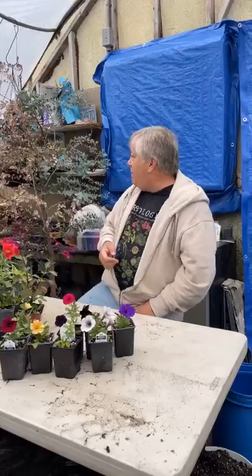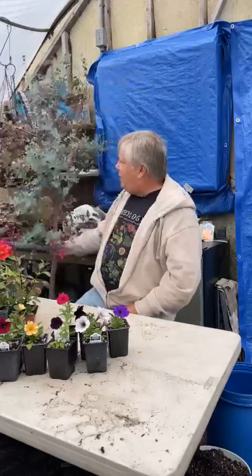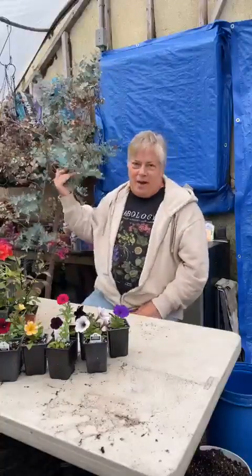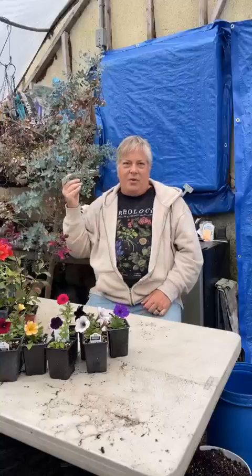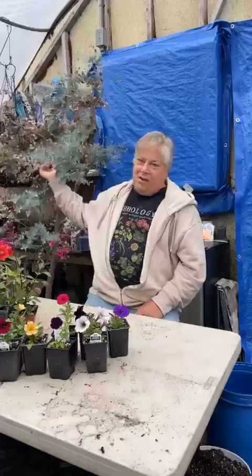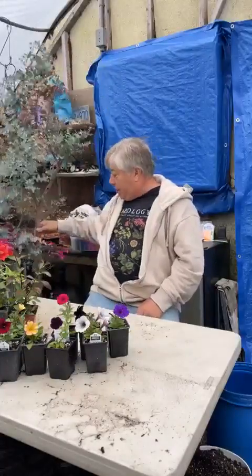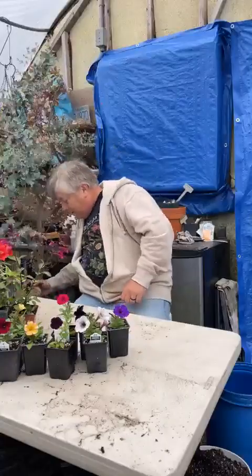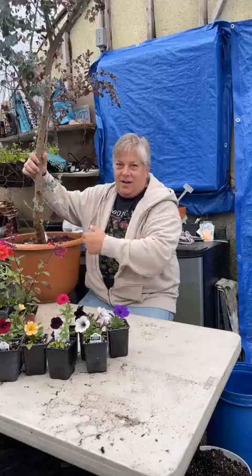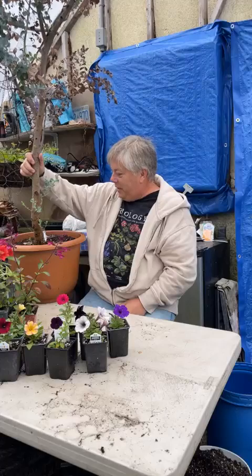What is growing behind me? Sad, pathetic. Well, listen, let's do this. Let's turn it this way. This is my eucalyptus baby that I grew from seed. He's about 5 or 6 years old now. He had a bit of dieback, so I'm just going to chop those branches off. But the neat thing about them is that they like to resprout from the stems, so I can cut this back really heavily. It needs a new pot.